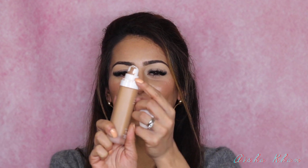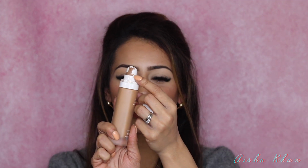I'm just gonna, so even when I just opened it, look how dark, like it's dried up there, but look how dark. Okay, so oh gosh, I would not.